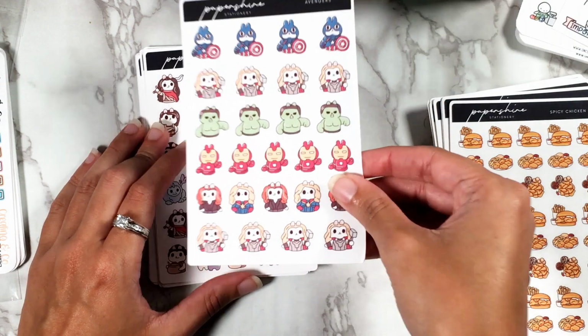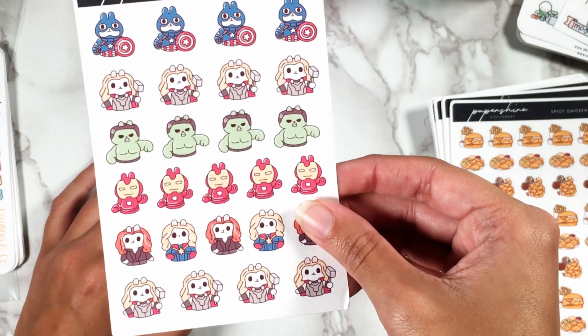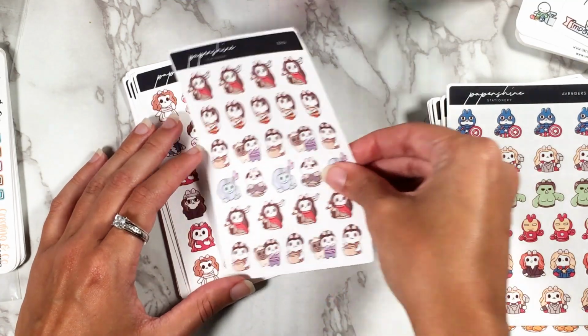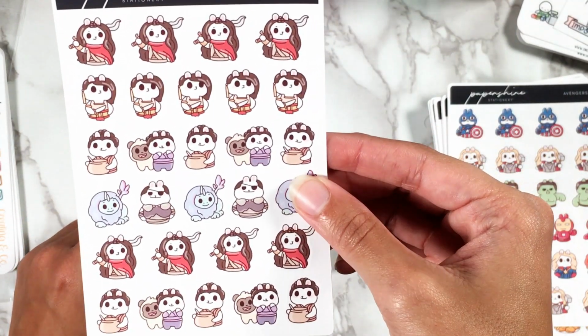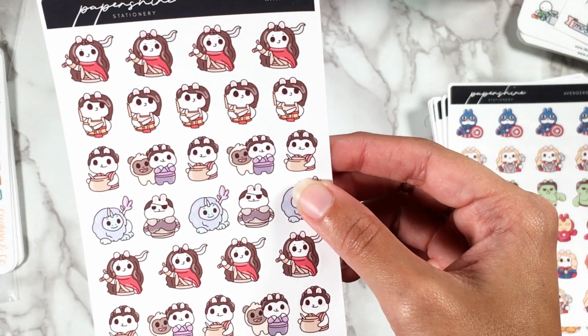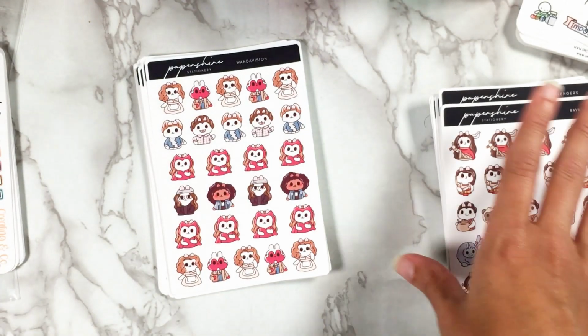And then there's some pop culture stuff. So we have the Avengers. Always relevant. So we do have a Raya sheet. So I do have at least something I can use to mark Raya, even if I don't have the One Smart Love sheet. It was a cute movie. Not my favorite, but it was cute.